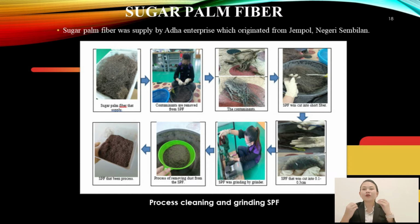So after we get this sugar plant fiber, I clean it up from other contaminants. After it is cleaned, it will be cut into short fibers around 0.1 to 0.3 cm. Then it will be ground, and after grinding, we will filter it to remove some dust. After that, the SPF that is produced is stored in a clean container.